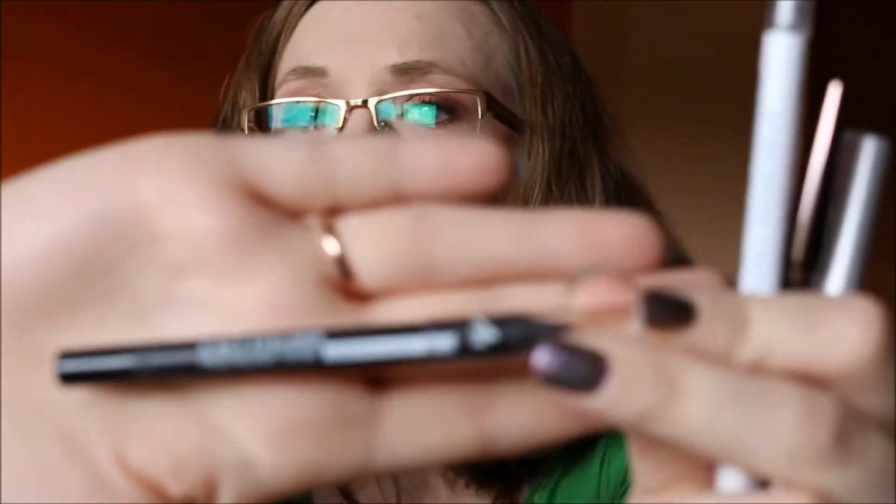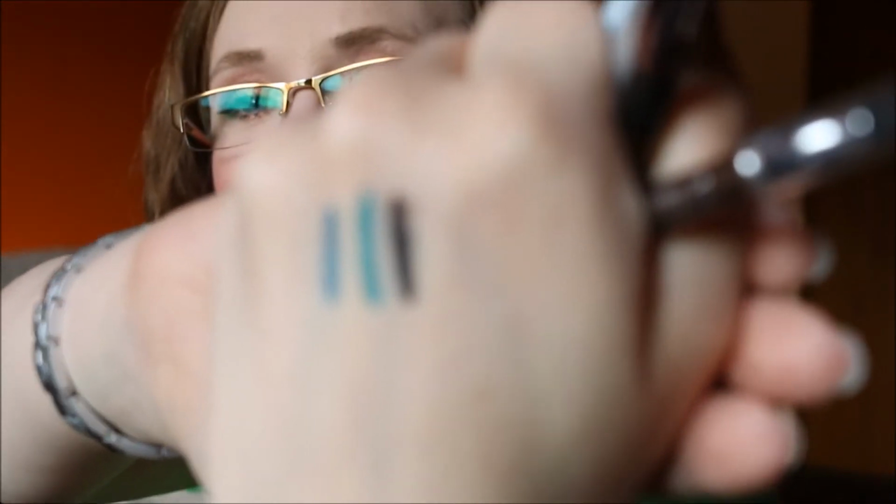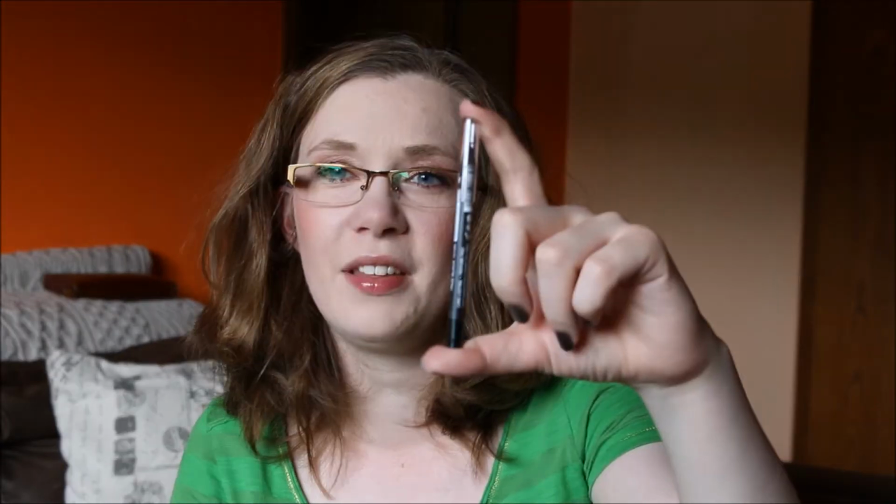Then I have another Manhattan Exact Eyeliner. This is in True Black. These are incredibly creamy. Here we go, there's a swatch. Now, I don't use black eyeliners all that often. Having this bit of the eyeliner is probably a bit intimidating, but I can use this to tightline even. And I think I'm actually going to do that on a regular basis from now on.